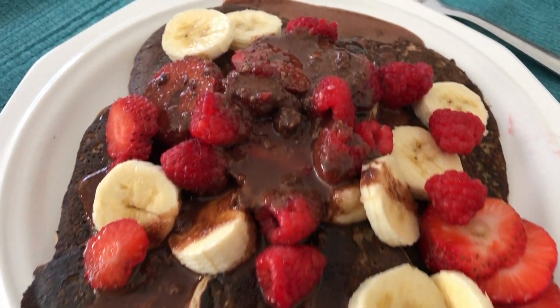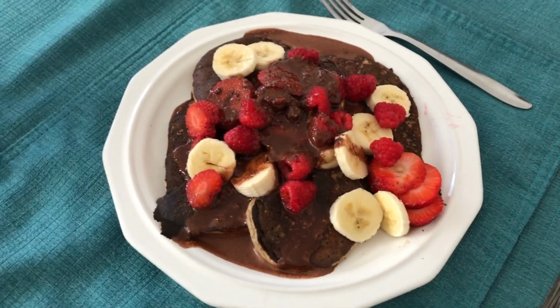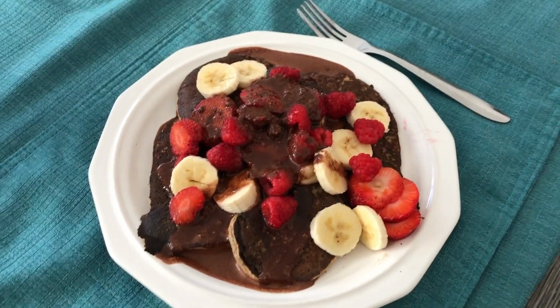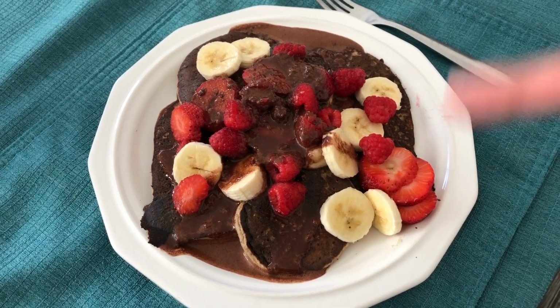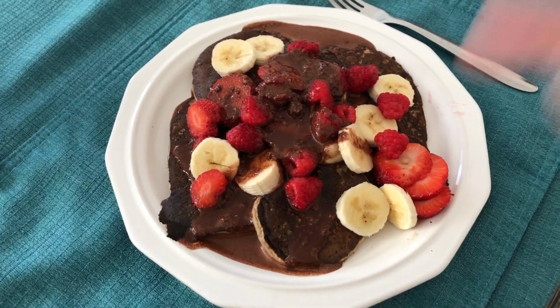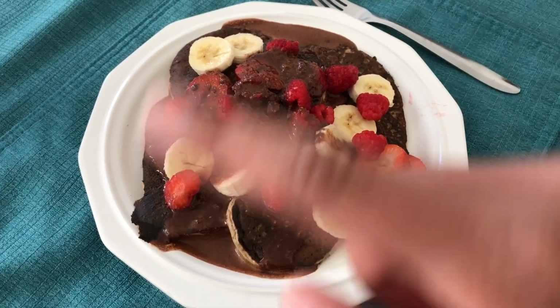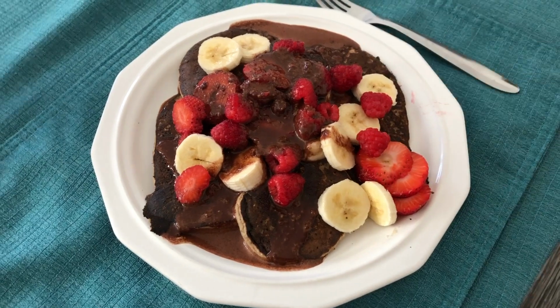Alright guys, so this is the final look. This doesn't look as nice as my other pancakes, but this is pretty much it. I put 1/2 banana, 3 strawberries, a few raspberries, and then I top it up with the chocolate sauce, and it's gonna be my lunch.